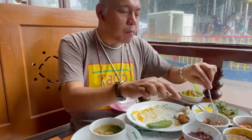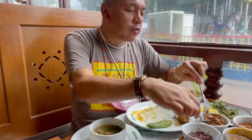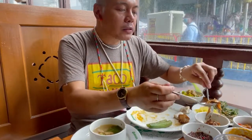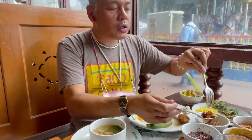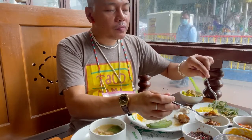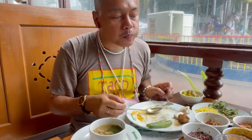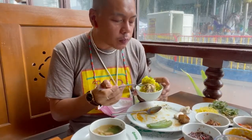So, tikman natin tong chicken adobo. Parang full of the bone. Hindi kasi ako guys mahilig sa chicken adobo. Pero nag-adobo ako, it's always a combination of chicken and pork with liver. But this time, I'm gonna try kasi mukhang masarap. Masarap siya guys. Quality siya.